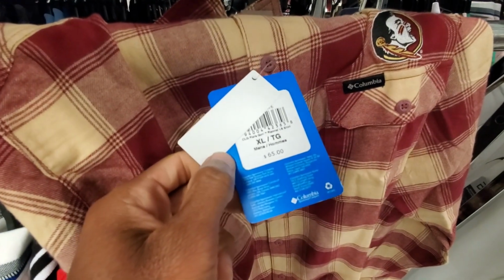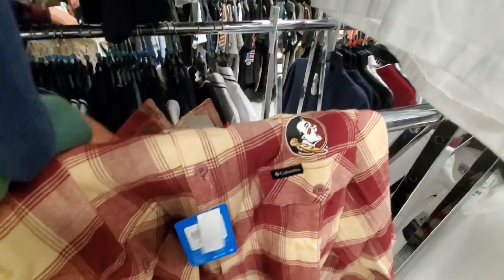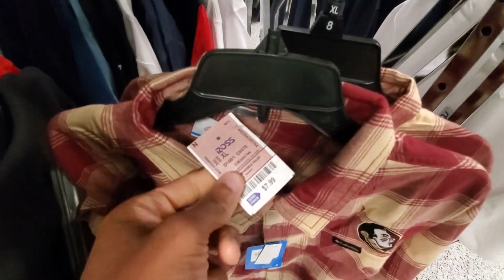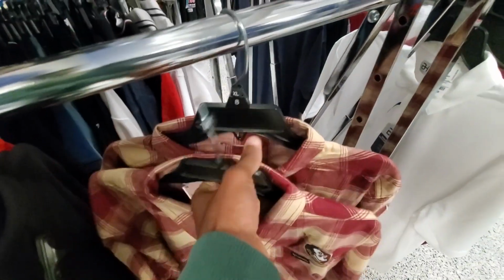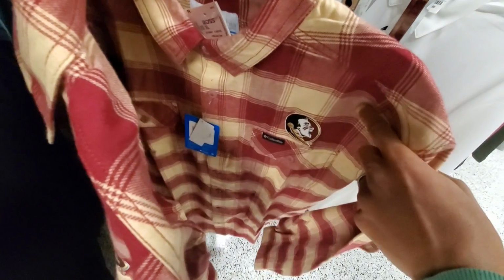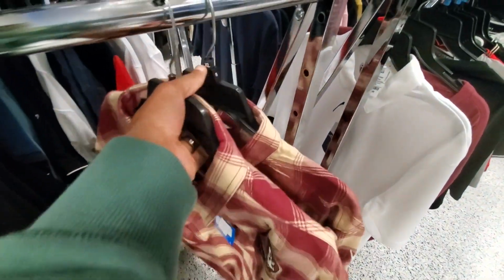I've been picking these up, these college flannels with Columbia. And they're like super cheap at $8. It's just hard to pass that up. Well, they found Florida State before. So we're gonna grab both of these.